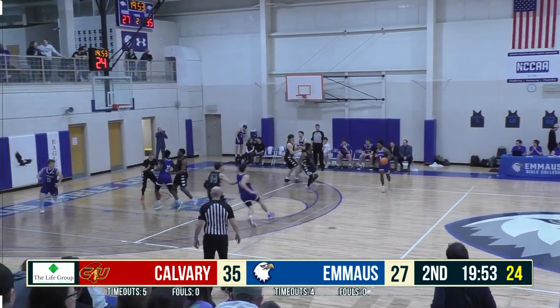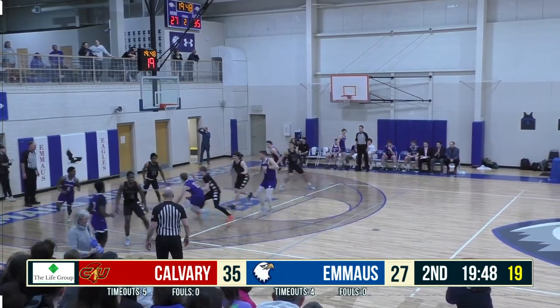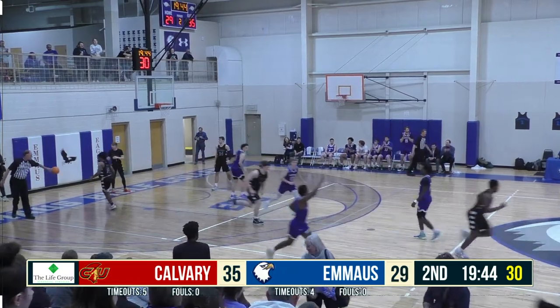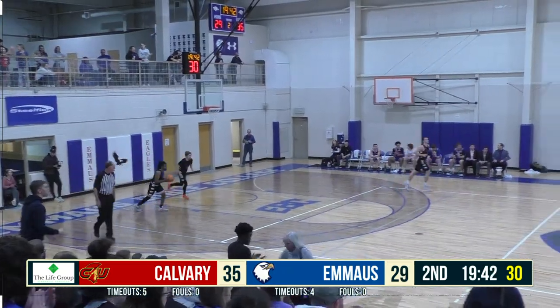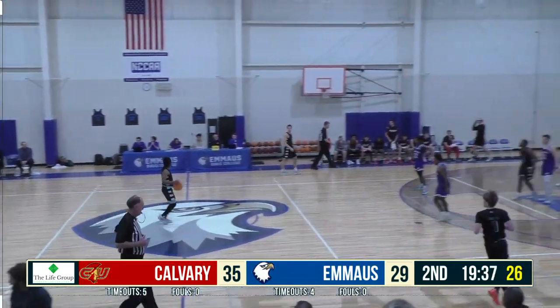Second half now underway. Patterson with it, top of the arc. Starting five back on the court. Jacobus drives, stops, puts it up and good. Landis Jacobus gets on the scorer's sheet with his first two.